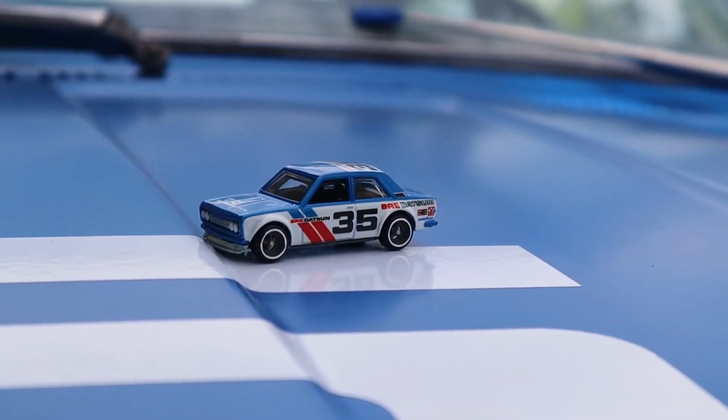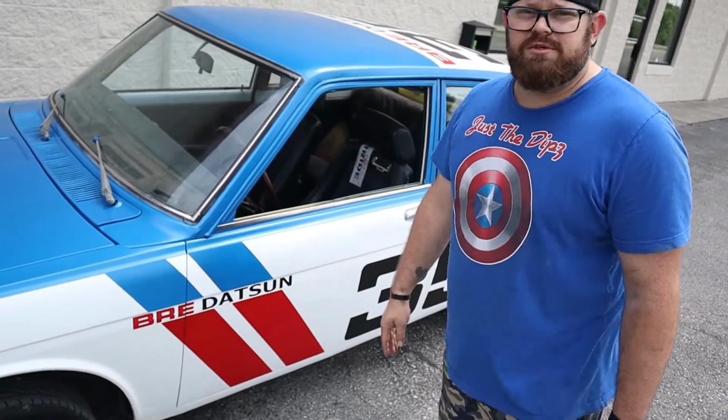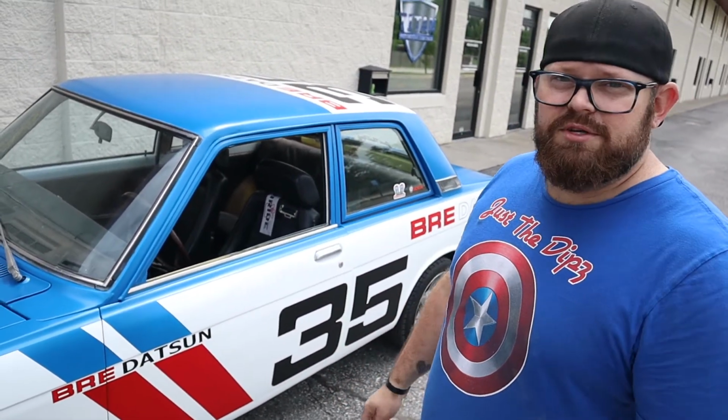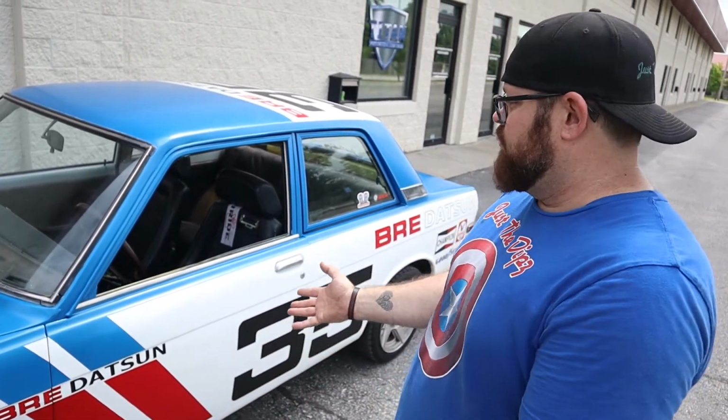And then this is actually sprayed too. I did spray the red, but the rest is all decal because we're not going for show-off points here. We just want this to look like the Hot Wheels car, and this was the most efficient way to replicate what we wanted to do.